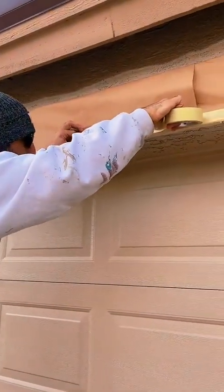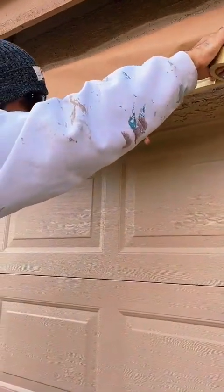How much is the job? This is a $3,500 job, right? Yeah, 1,800 square foot house, three colors.